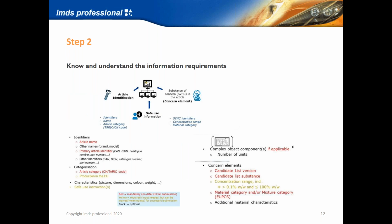No one understands the information which is required, so that you know these required information: article name, primary article identifier, category according to the TARIC code, candidate list version, and so on. But there is some information which is optional, for example, a picture, dimensions, color, weight, and so on. If you have this information, you can give this to this database.